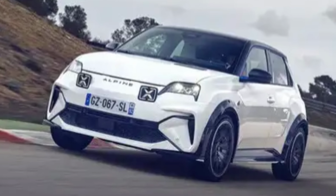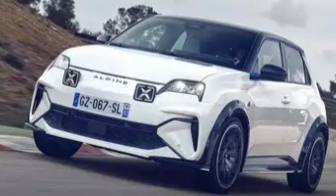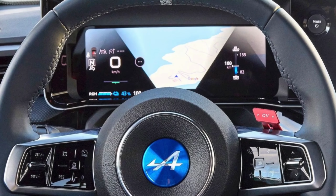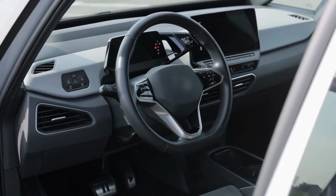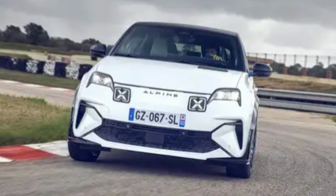The Alpine A290 is a compact electric car that delivers hot hatch excitement. It's more engaging than the Abarth 500e or Mini Cooper electric sport, though not as thrilling as petrol hot hatches. It's practical for daily use with a comfortable ride.